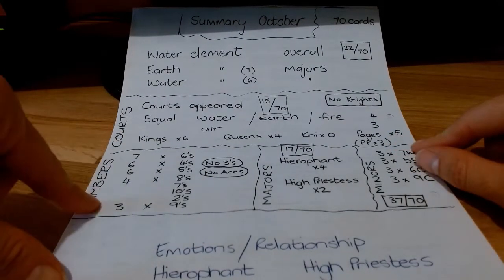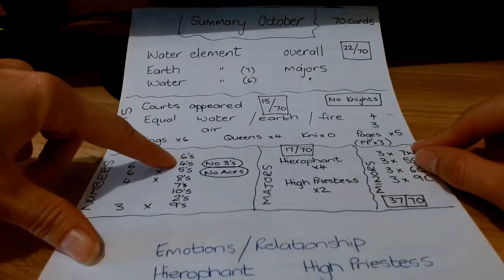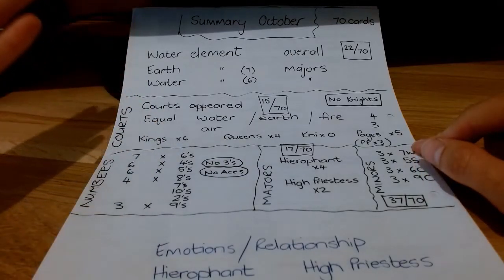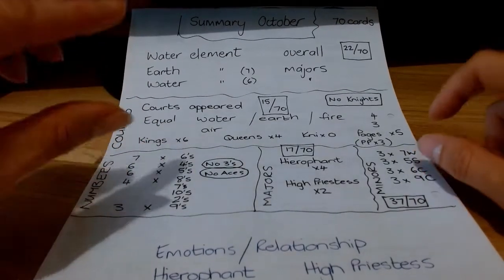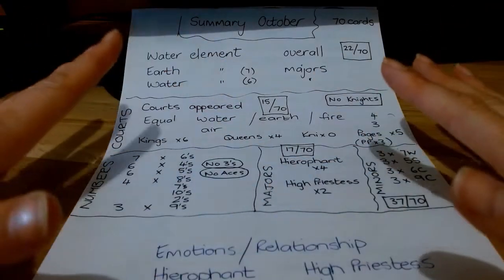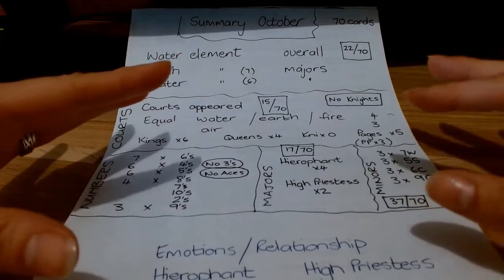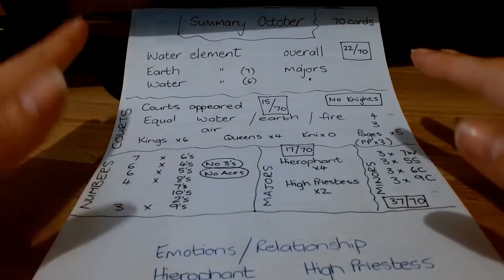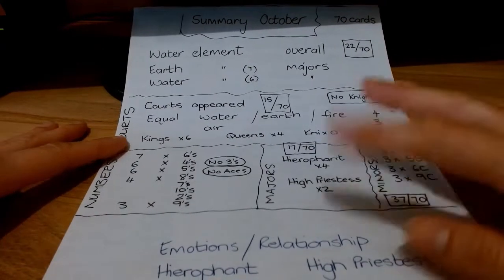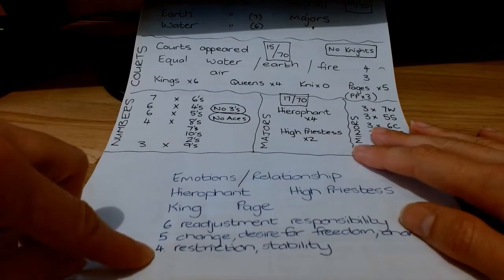Like I said, of the numbers, my big ones were the 6s, the 4s, and the 5s, or if you write it the right way around, it's 4s, 5s, and 6s. So that's kind of in the middle of the numbers. Okay, so whenever I analyze spreads and we're looking at the numbers, the majority of any one number will tell you kind of where in the journey the person is. So clearly, the overall message that I'm getting here suggests that I'm kind of midway. I'm in the middle of this journey.